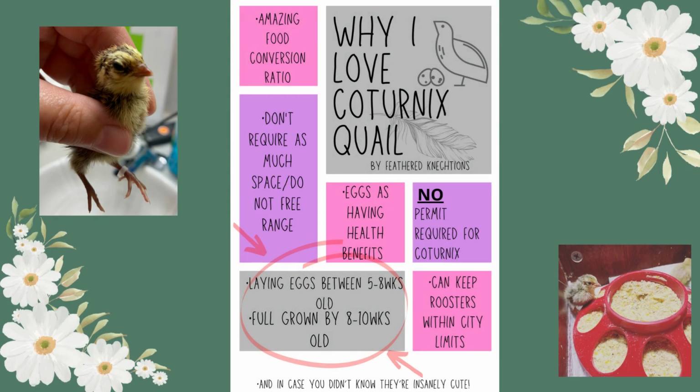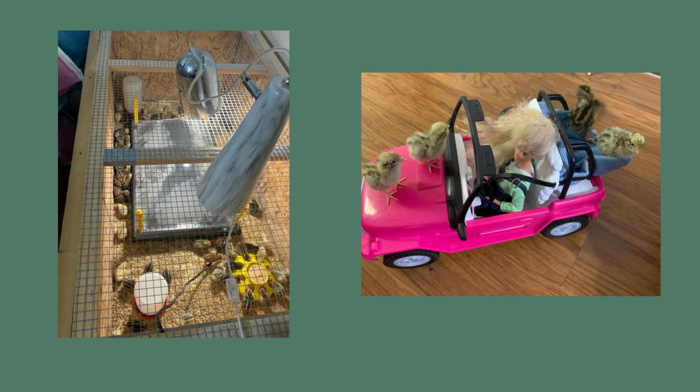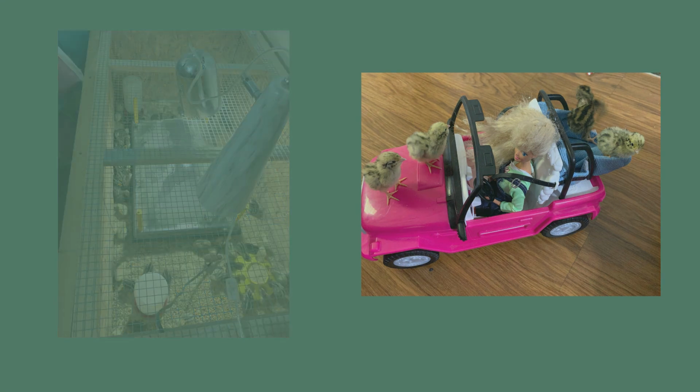So here's just a couple more pictures of little chickies, and talking about why we love quail. This graphic is found on our websites as well. And here's some more pictures of our ladies. There's another picture where I tried to do like a Jurassic Park photo shoot and put the chicks on the Barbie car. It was really fun. Baby chicks are just super fun.